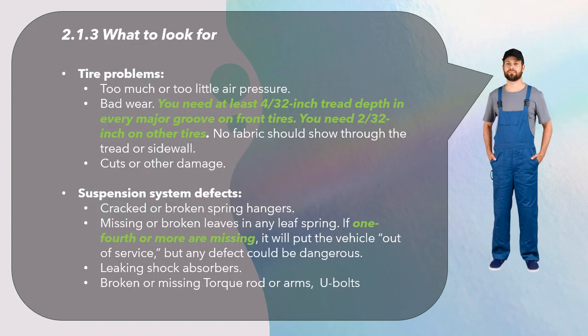What to look for? Tire problems. Too much or too little air pressure. Bad wear. You need at least 4/32 inch tread depth in every major groove on front tires. You need 2/32 inch on other tires. No fabric should show through the tread or sidewall. Cuts or other damage.